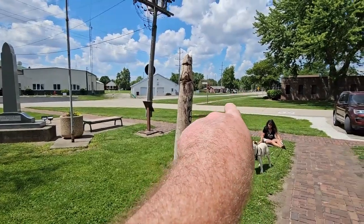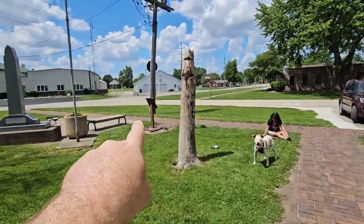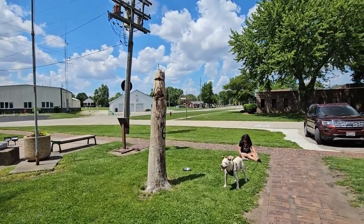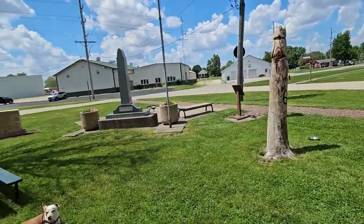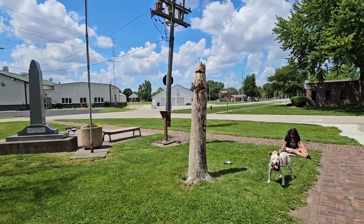Route 66 is actually just right over there. It curves and goes down this direction. So it's just literally right down the road from Route 66. It's at the corner of Mason and Center. There we go. On to the next attraction.